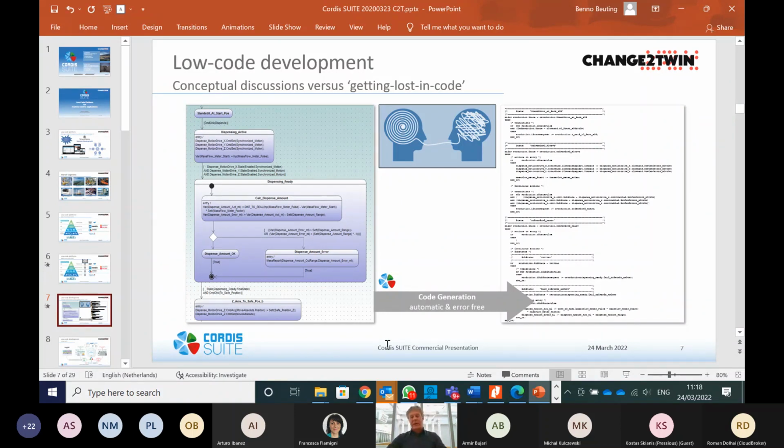So instead of writing code by hand, this is now automated, and I think it's quite unique in our sense that the code that we generate, it looks like it's man-made. So it's really readable. It's documented. You can still use the debug tools that are available in the current way of working. So that nothing is taken away. It's only the typing of the code is robotized, and you can focus mainly on your design.